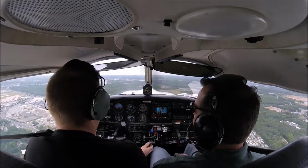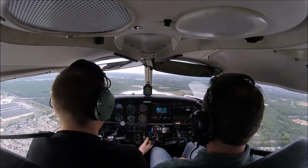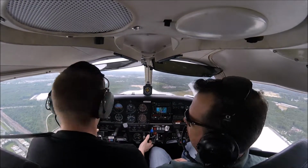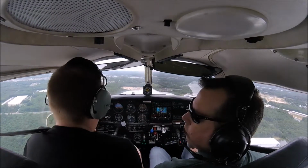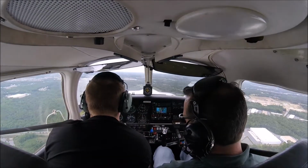Alright, midfield. Aero 27 Golf Sierra is midfield for a full stop. Golf Sierra, runway 15, cleared to land. Cleared to land, runway 15, Aero 27 Golf Sierra. Keep that out. 620 Charlie, low short 15, ready for departure. Number 620 Charlie, Martin Tower, runway 15, clear for takeoff, traffic approach and down. Clear for takeoff, runway 15. Alright, so we're already starting a little low. Keep that in mind, okay?